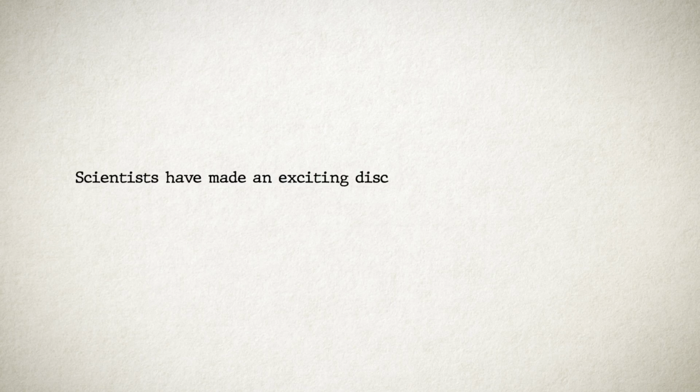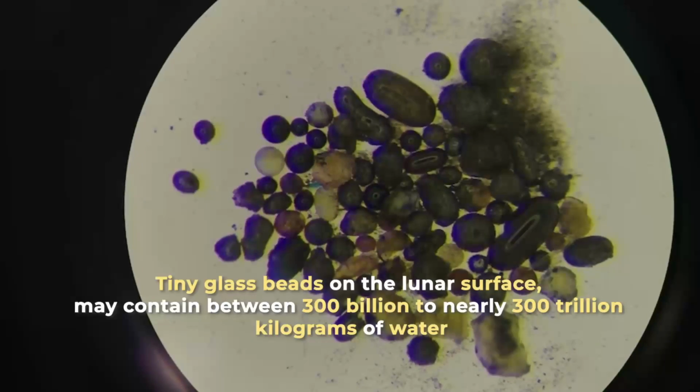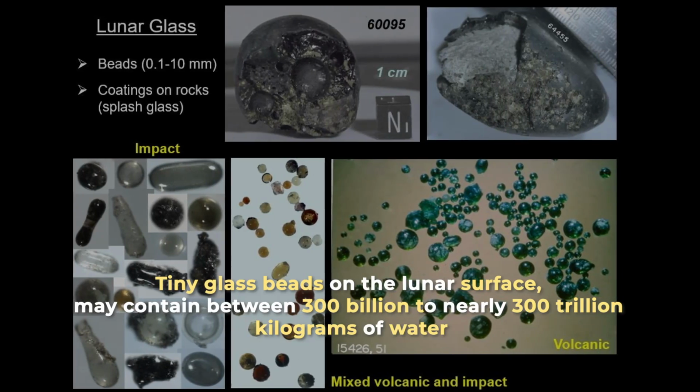Scientists have made an exciting discovery about water on the Moon that could have important implications for future space exploration. According to a study published in Nature Geoscience, tiny glass beads on the lunar surface may contain between 300 billion to nearly 300 trillion kilograms of water.